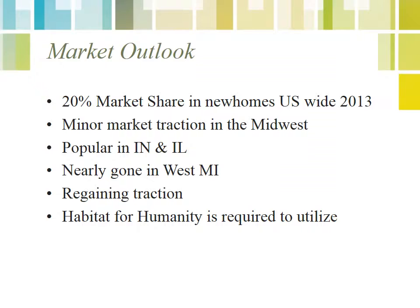Pretty interesting study. Market outlook: 20% market share in new homes U.S. wide in 2013. Again, those figures are kind of contested on the Energy Star side. It depends on where you're at. Really in the Midwest, we had not so much traction. Indiana and Illinois had quite a bit. Here in West Michigan, where I'm from, we had pretty much an entire drop-off from the program when they changed from version 2 to version 3, though it is regaining traction. We know that Habitat for Humanity, I believe, nationally is a huge supporter of it, and they're definitely leaders here in the Midwest of utilizing the Energy Star version 3 program.